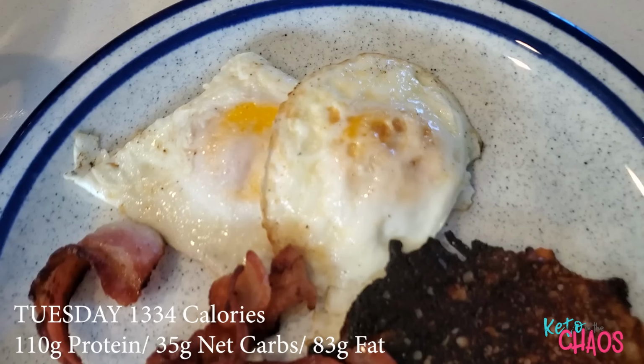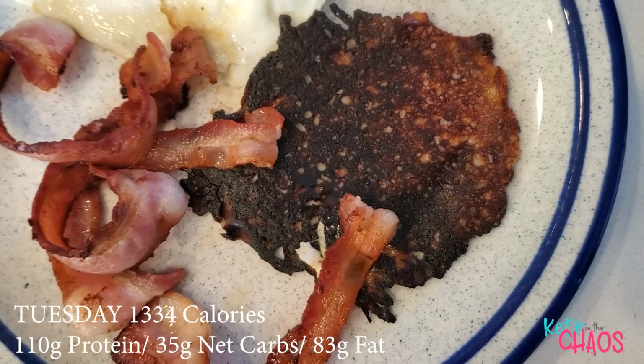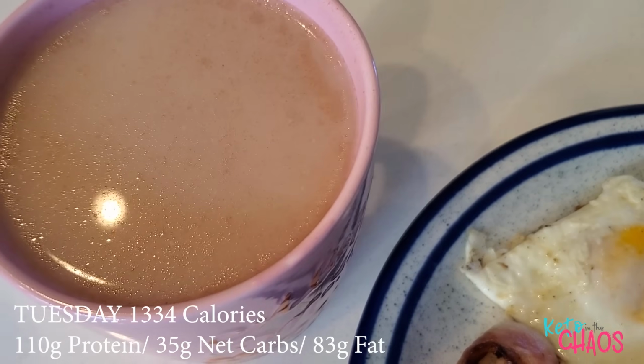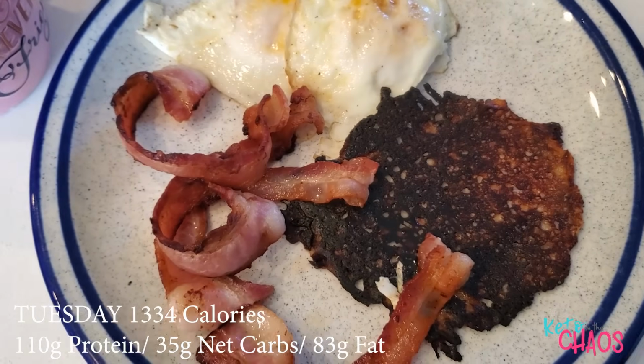Alright guys, it is Tuesday, January 2nd, and I'm back after it. And I'm about to have my first meal of the day at 2:37 p.m. I am having 2 eggs, 34 grams of bacon, 29 grams of mozzarella cheese just fried, and a Creo brew with 25 grams of half and half, and that's going to be my first meal of the day.